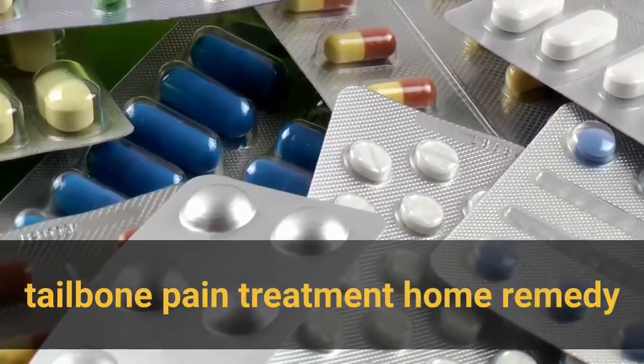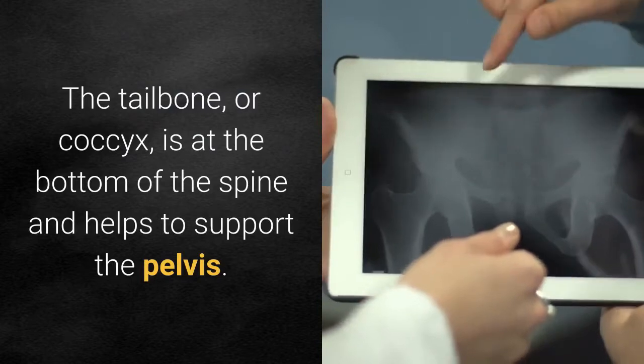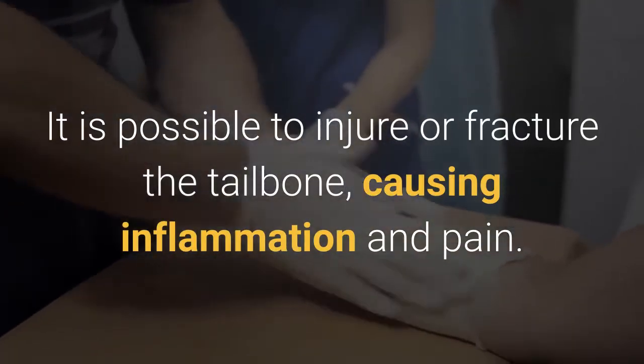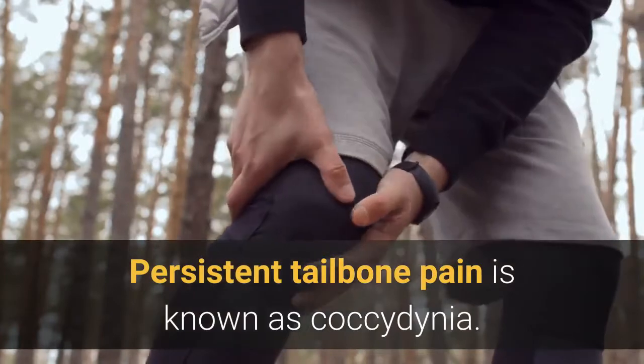Tailbone pain treatment home remedy. The tailbone, or coccyx, is at the bottom of the spine and helps to support the pelvis. It is possible to injure or fracture the tailbone, causing inflammation and pain. Persistent tailbone pain is known as coccydynia.